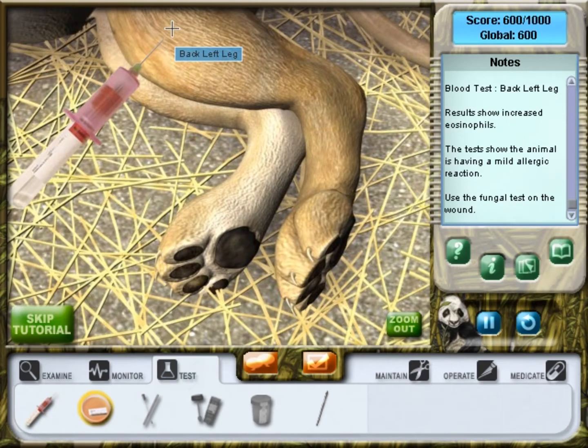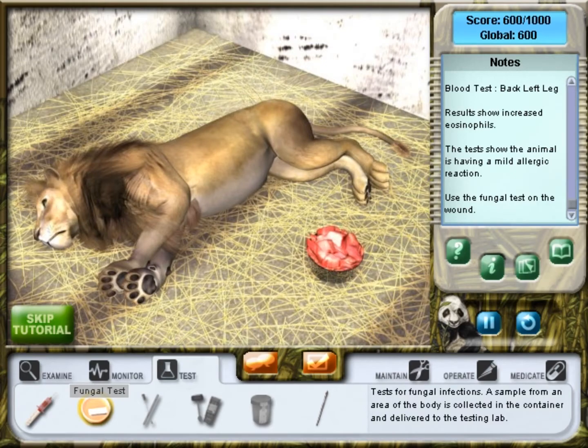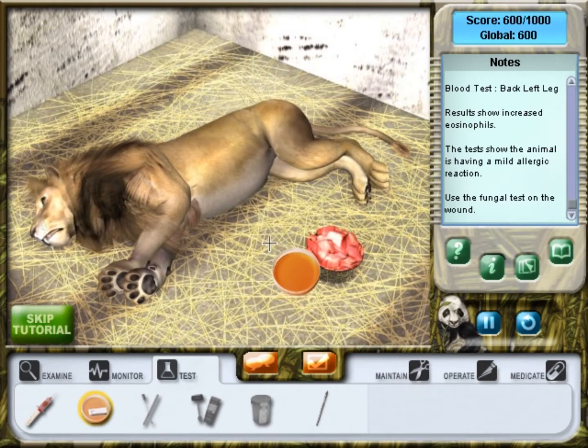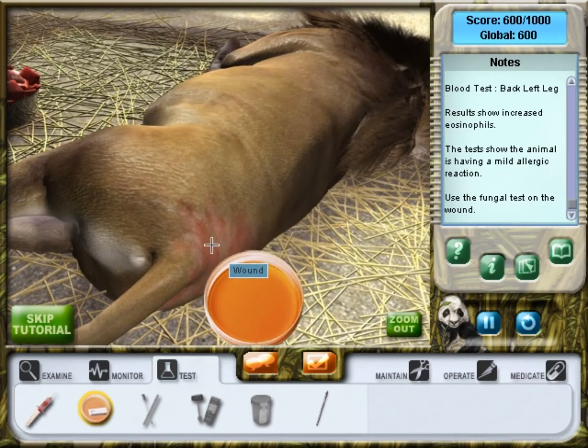Nico's having a mild allergic reaction. Click Zoom Out to continue testing. Now we'll test for fungal infection in the wound. Choose the Fungal Test tool. To get to the wound, click on the posterior area of Nico. Move the Fungal Test tool to the wound and click.